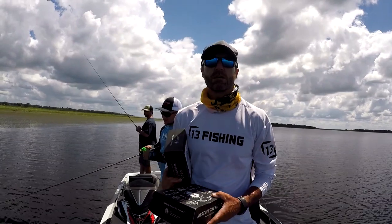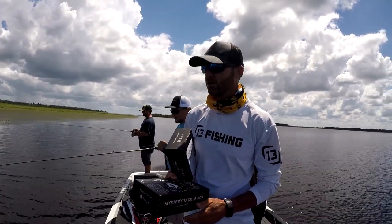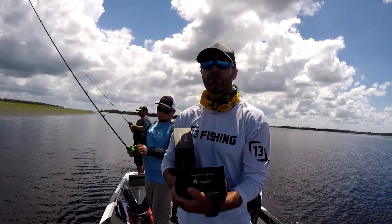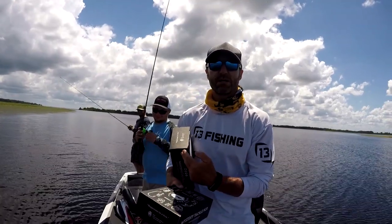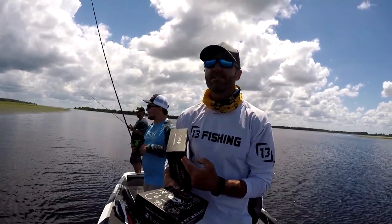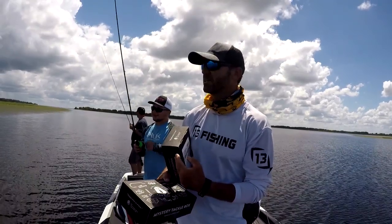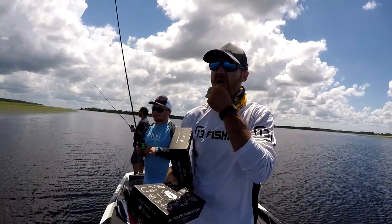We are getting ready to head in. We had a pretty good day today on Lake Toho. We ran out of water about an hour ago. I'm super thirsty. These guys are sponges and drank probably 20 bottles of water. Just like normal here in August, it's really hot on the lake. Now, it's actually not that bad, but we did run out of water.